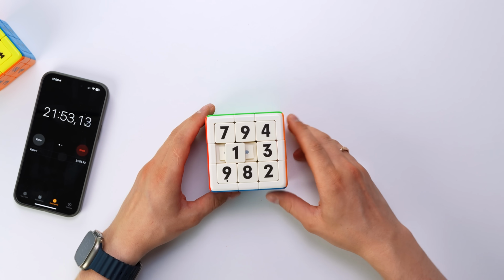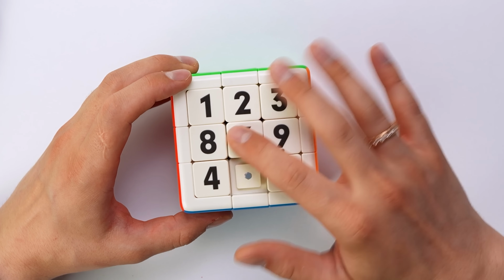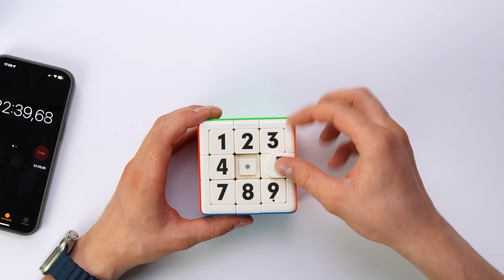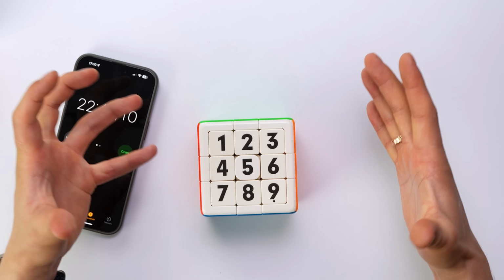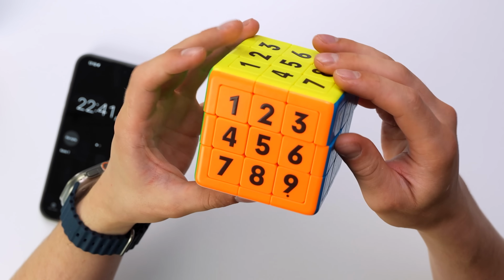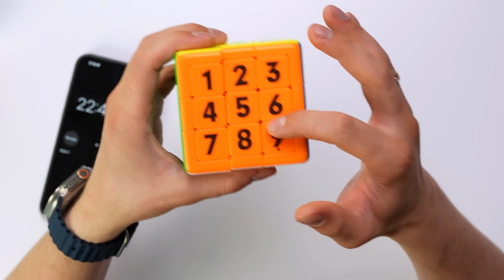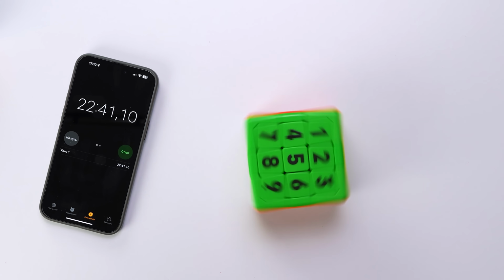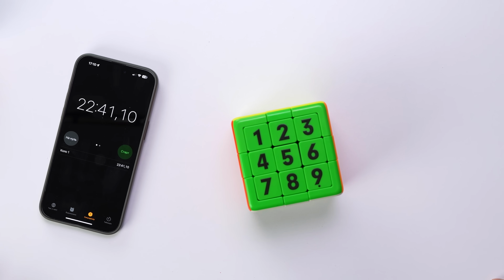The last side. Yes! Yes! The last 5. Stop. Phew, 22 minutes. It was really interesting. Let's check. 1 to 9 on each side, including yellow. Okay. It was the hardest 15 puzzle in my life.